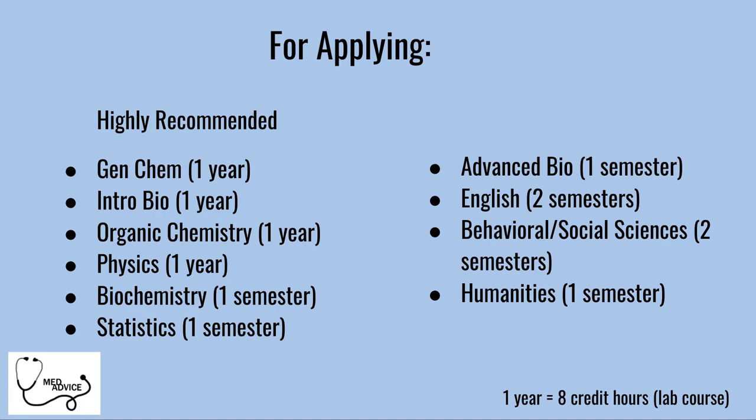So these are all of the courses that I have seen to be required by med schools, but it's not all-encompassing. Sometimes there are schools that require some really weird courses. So definitely, if you're interested in a specific school, check out their website and make sure that you do have all of their required courses.